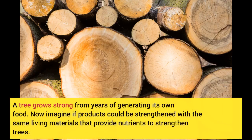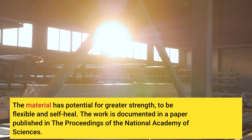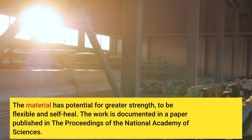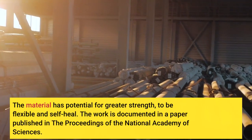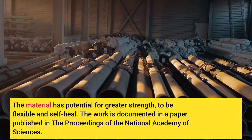A tree grows strong from years of generating its own food. Now imagine if products could be strengthened with the same living materials that provide nutrients to strengthen trees. The material has potential for greater strength, to be flexible and self-heal. The work is documented in a paper published in the Proceedings of the National Academy of Sciences.